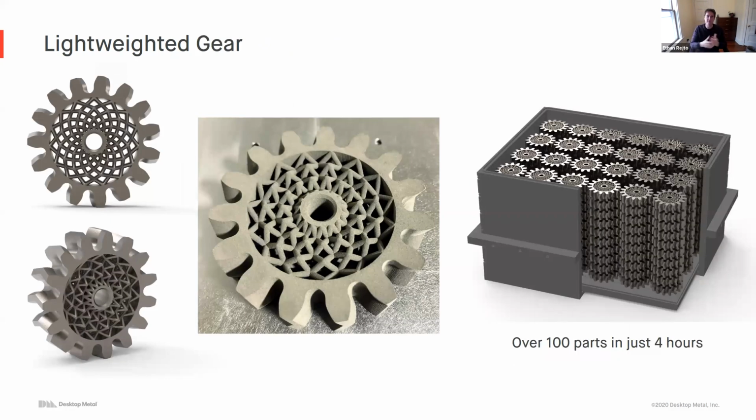One more before we move on from lightweighting, just another gear. As you guys may tell, I have tons of fun adding lattices to components, so that's why I got quite a few examples here. But just a gear here that features this nice latticing component to remove lots of material out of the component, and then actually still provide plenty of stiffness and strength to the component. And again, it's not just that now I can produce one of these parts, I can print over 100 of these parts in just 4 hours.